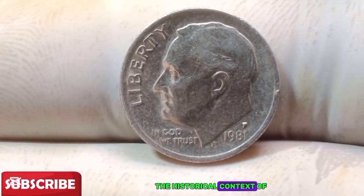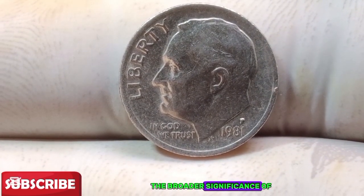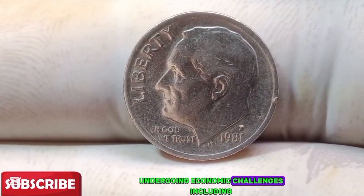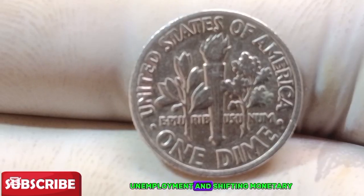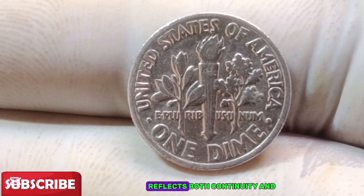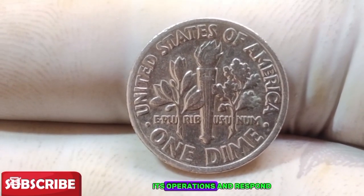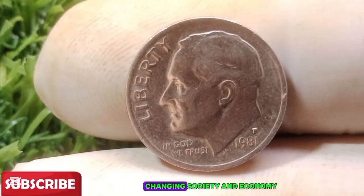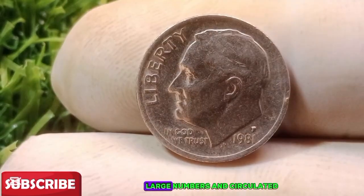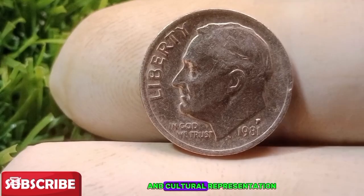The historical context of the early 1980s is also relevant to understanding the broader significance of this coin. During this period, the United States was undergoing economic challenges, including high inflation, unemployment, and shifting monetary policy under the Reagan administration. The coinage from this era reflects both continuity and change as the United States Mint sought to modernize its operations and respond to the needs of a rapidly changing society and economy. Coins such as the 1981 P dime were struck in large numbers and circulated widely, giving them both utilitarian function and cultural representation.